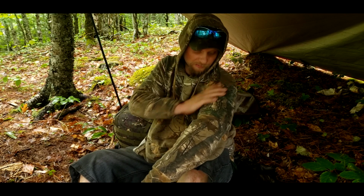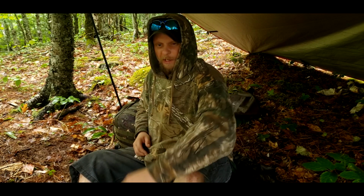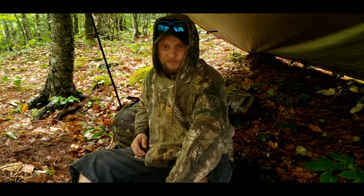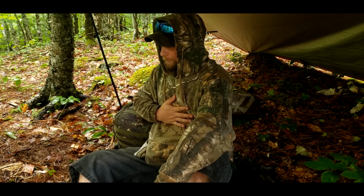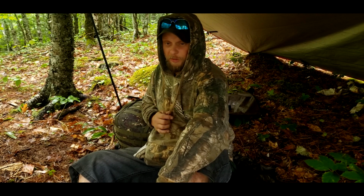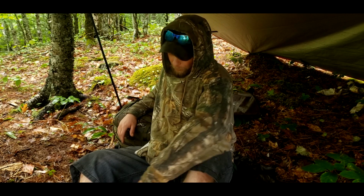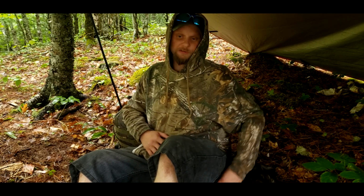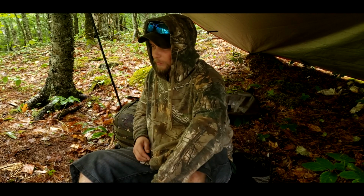I'm already soaked, so my feet are wet, my hoodie's wet, my hat's wet, but I didn't need my sunglasses. But I did bring some dry clothes. I had a pair of dry pants, dry shirt, dry hoodie, and a pair of dry socks, so I'm all good for that. The ground is wet, so I'm sitting on my rainfly, just to keep my butt off the wet ground, but keep my butt dry.